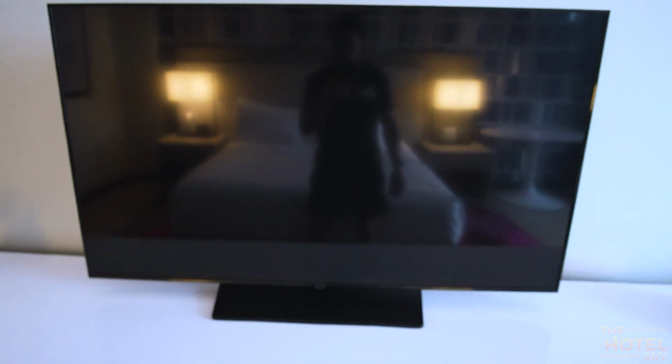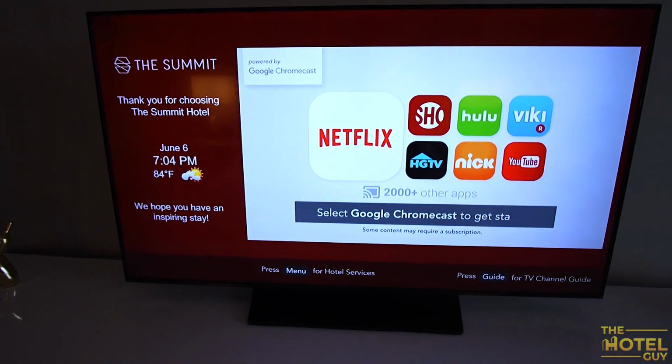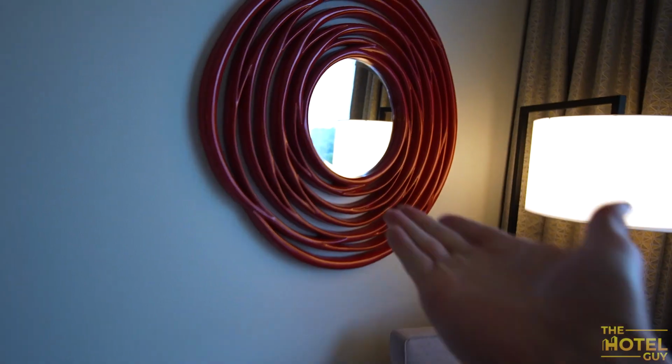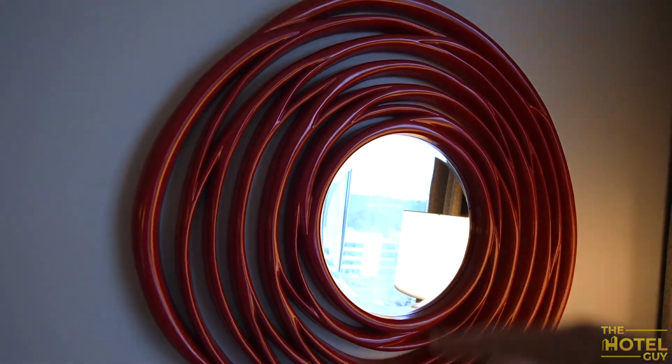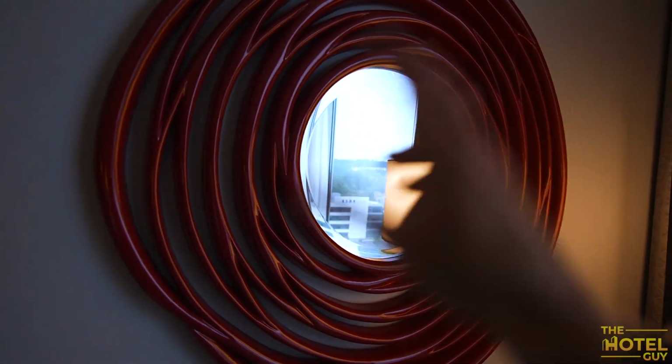All right, moment of truth. Let's see what this looks like. Come on, show me something good. Oh, they have Chromecast. I'm watching YouTube tonight. That's awesome. And Netflix. I like this place already. I just noticed this mirror. I like the design. I'm a fan. It's almost like a red eye from Eyes Wide Shut.